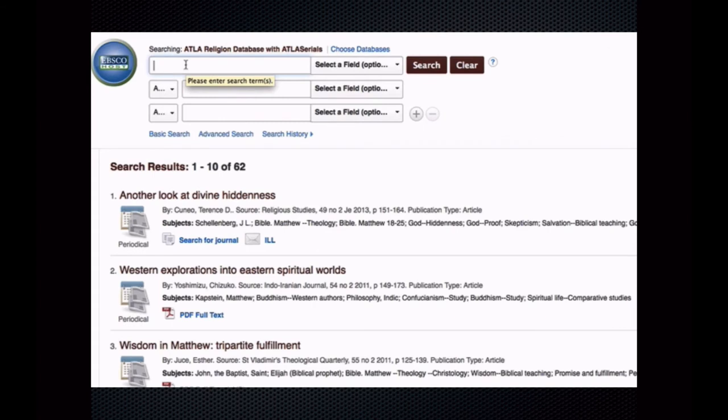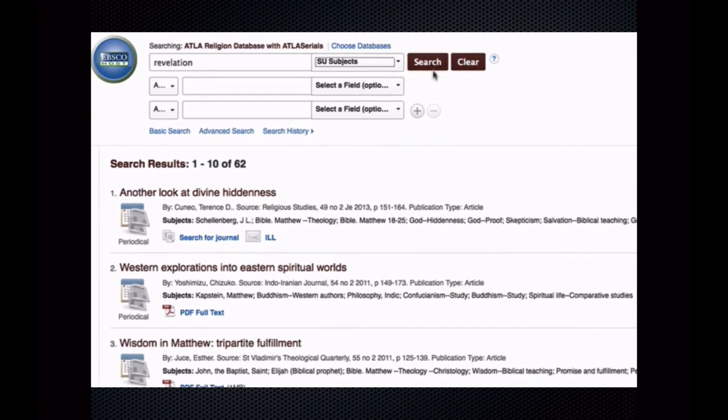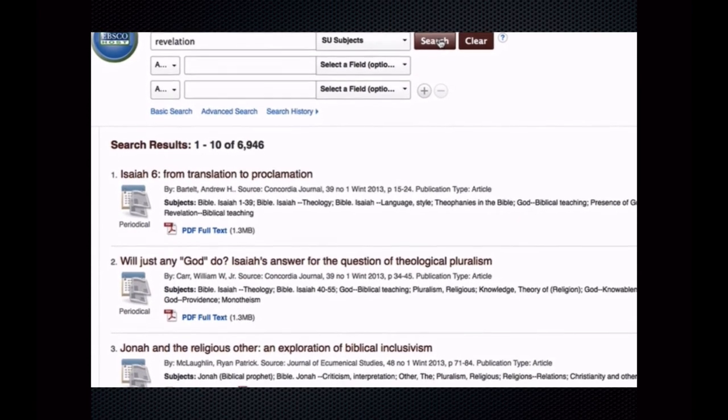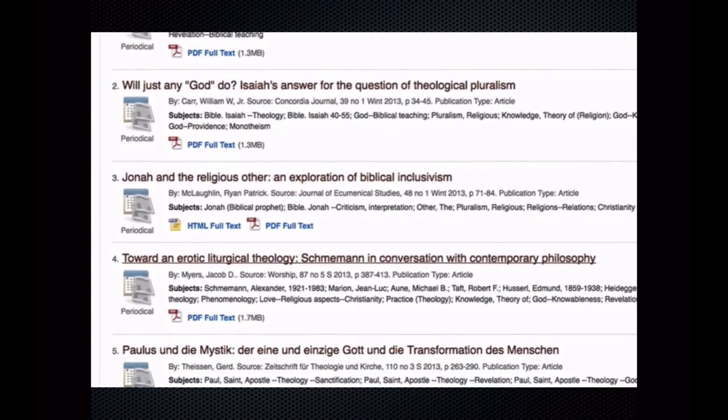And one final note here. Be careful about your language. While SC Scripture Citation Search on Revelation pulls up items related to the book of Revelation, SU Subject Search on Revelation pulls up an enormous amount of retrievals related to the topic of Revelation.